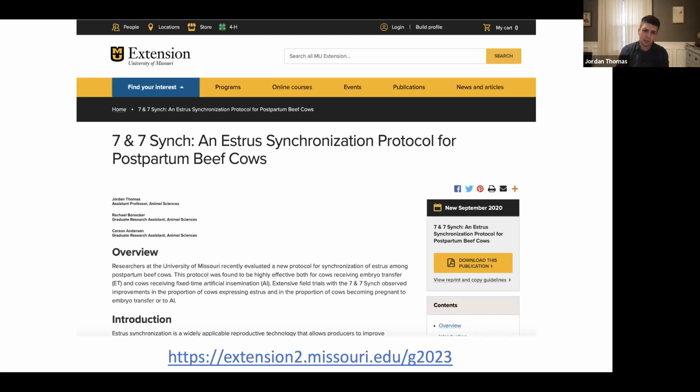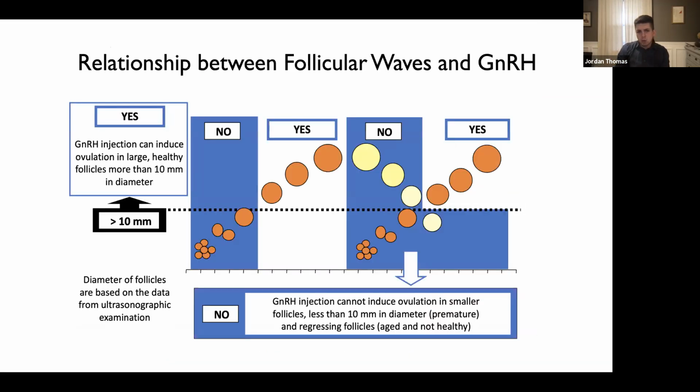And the data is very clear that females that don't express estrus prior to AI have less than optimal pregnancy rates, have slightly higher rates of embryonic loss, and so on and so forth. And one challenge that we were seeking to address is that in these protocols, for example, a 7-day CO-Synch plus CIDR protocol is a fairly commonly used protocol.